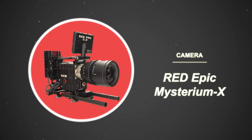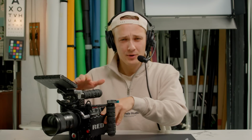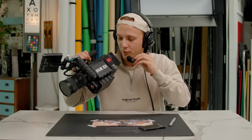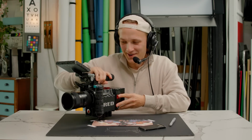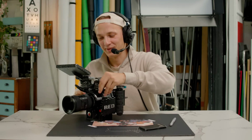So I shoot everything on my Red camera. This camera is almost 15 years old. The good thing about this being so old and so good is that you can actually get it for a pretty fair price. This is almost like a Nintendo 64, where you have to blow on the card hole here before you insert the memory card, and I can turn it on. You can hear how much noise it makes.